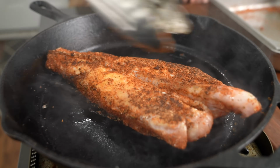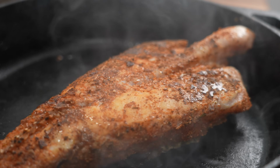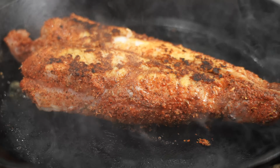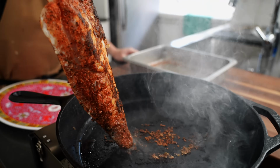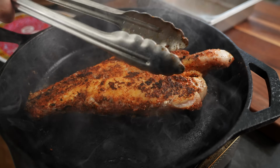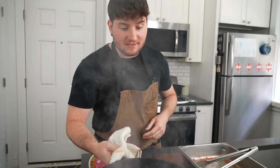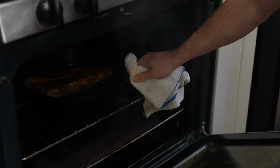And we're gonna give that a flip. Look at that, starting to take on that char. We want that developed all over. All right, let's see where we're at on that side. Beautiful. We're just gonna keep doing this until we get the color we're looking for. Almost there. All right, give it a flip. Oh yeah. We got some nice color, nice char on that. Now what we're gonna do is cut the heat. We're smoking, that's a good sign, for this technique at least. And we're gonna pop this in a 375-degree oven until it's cooked through, which will probably be in about 15 to 25 minutes or so.